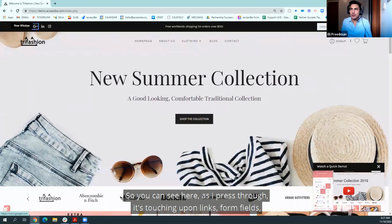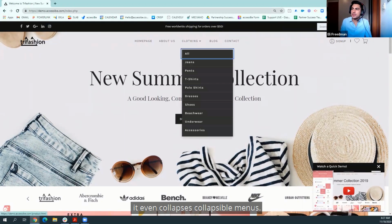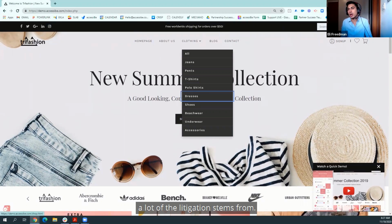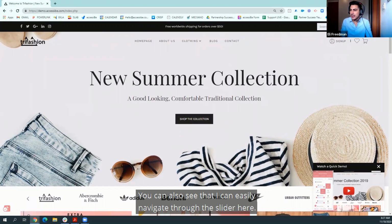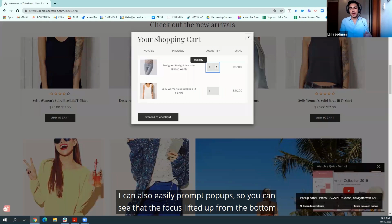So you can see here, as I press through, it's touching upon links, form fields. It even collapses collapsible menus. This is something that many are notorious at missing out on, and essentially where a lot of the litigation stems from, okay? Something as simple as collapsible menus. You can also see that I can easily navigate through the slider here. I can also easily prompt pop-ups.